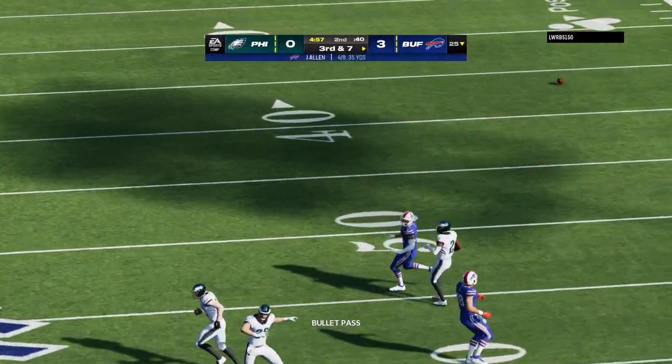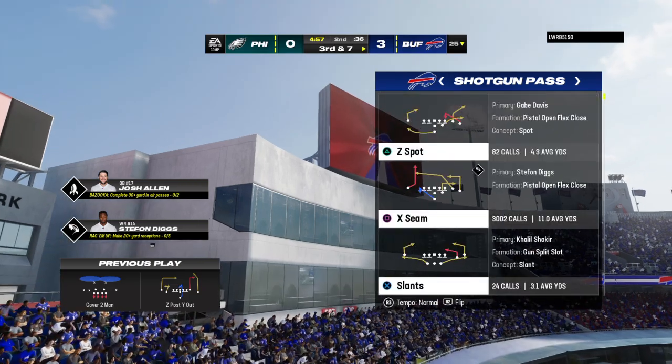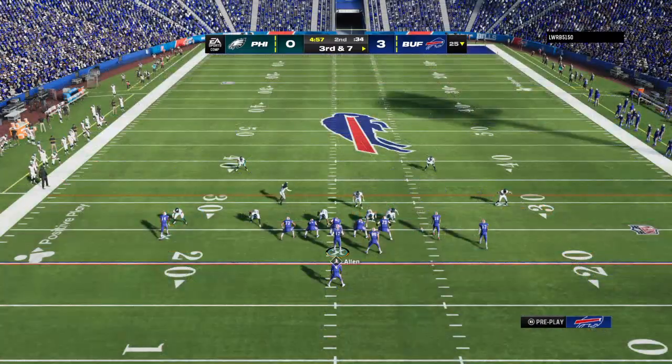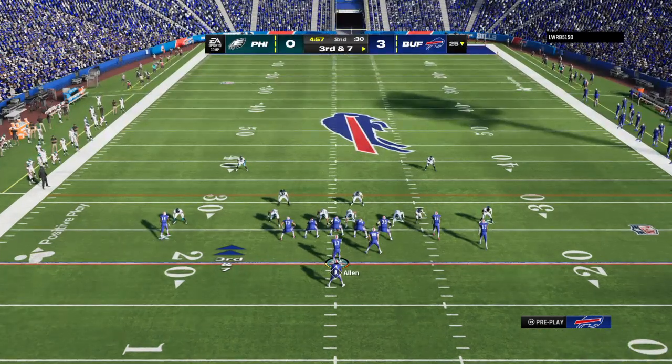And he slings one that's incomplete. The coverage was good, but I just wonder if they absolutely fooled the quarterback on that play. I think he was expecting something else, ended up with nowhere to throw the football successfully. They head to the line facing a 3rd and 7 following the incompletion on 2nd down.